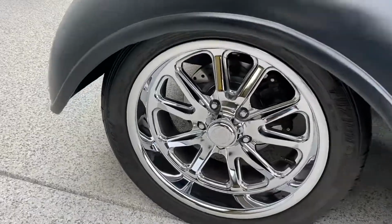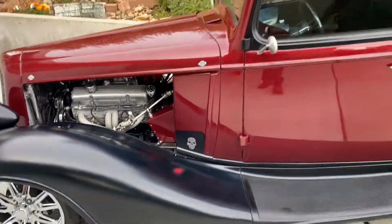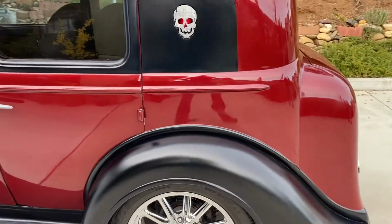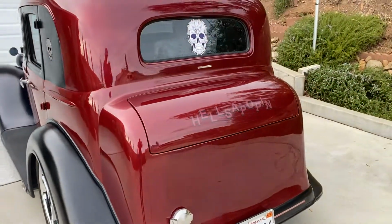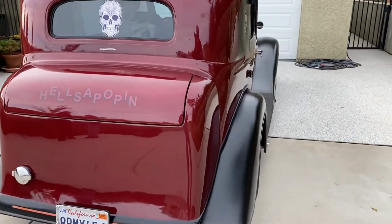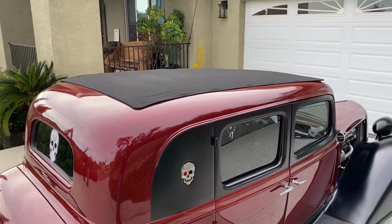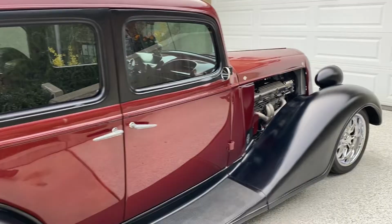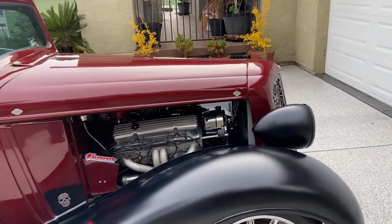It's got those US Mags, they're real sweet. It's got the skulls, Flowmasters, hell's a-poppin'. Find another one of these. It's got that top that opens up. This thing is sweet.